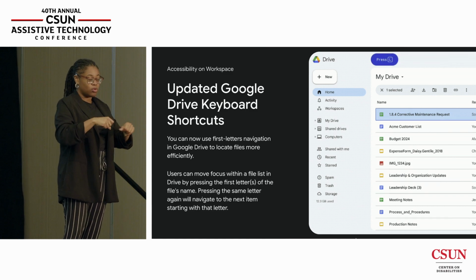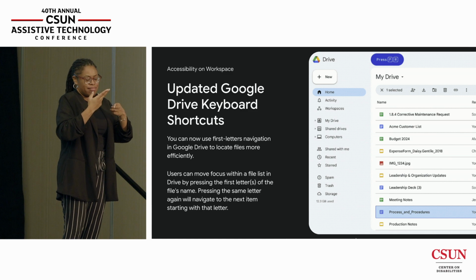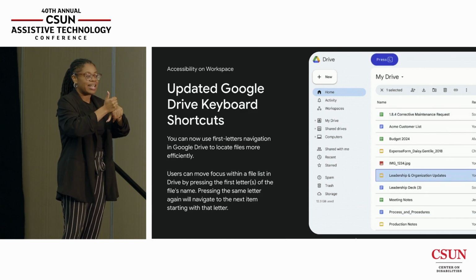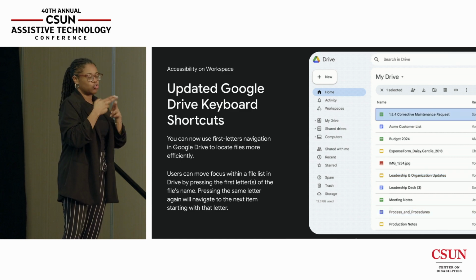That said, we did have to update some of our keyboard shortcuts within Drive to make this possible. So some of our first letter keyboard shortcuts have been updated to multi-key shortcuts. To see all of those keyboard shortcut updates within Drive, you can go to Settings and Keyboard Shortcuts, and we have a beautiful little menu of all our latest Drive shortcuts.